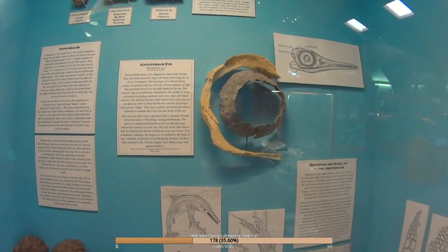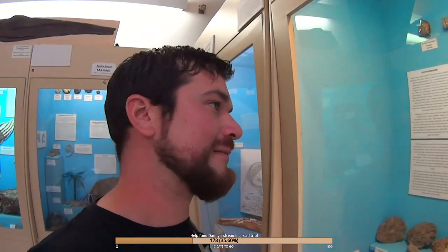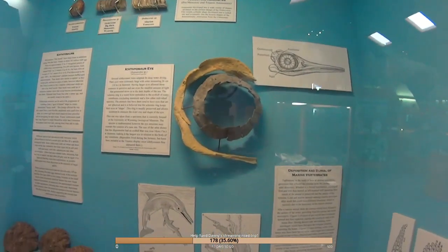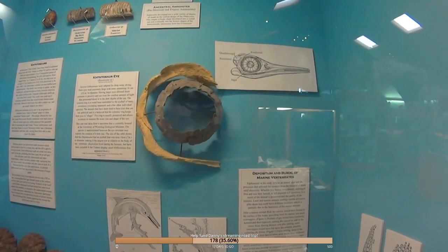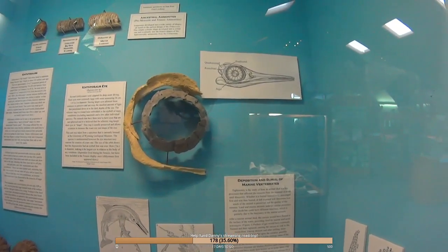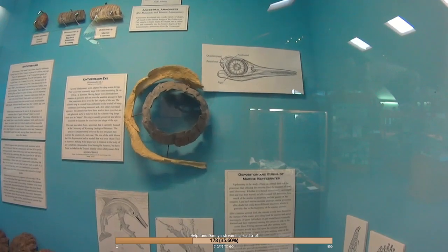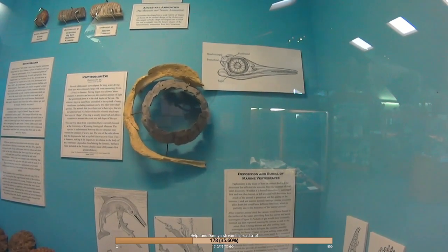The size of the orbit shows that this Baptanodon, so it's a species of Baptanodon, Baptanodon being the genus, so we can call it Baptanodon species, if we want to be specific. Shows that this Baptanodon had an eyeball that was over 7 inches in diameter, 18 centimeters, making it the largest eye in relation to the body of any vertebrate. Baptanodon lived during the Jurassic, but have been included in this Triassic display since ichthyosaurs first appeared here.